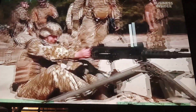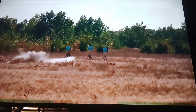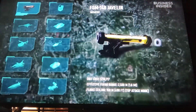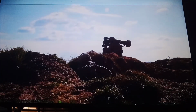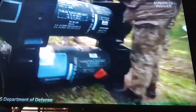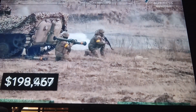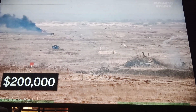Early in the war, infantry arms were easy to ship in anticipation of widespread urban warfare. The shoulder-mounted Javelin uses automated guidance to shatter tank armor with a top-down impact. Since the war started, the US has sent at least 10,000 of them to Ukraine. Just one Javelin system can cost over $200,000.